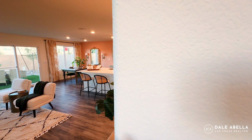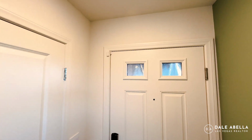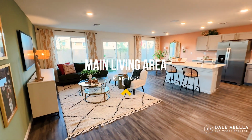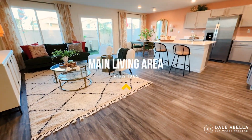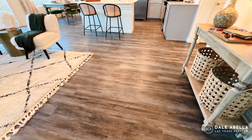Now, guys, the walls here. So you're gonna have that round corner edging. As far as the door heights, it's going to be 6 by 7. But yeah, guys, which is great is you're not going to get any carpet on the first floor, so you're going to get a vinyl just like this.